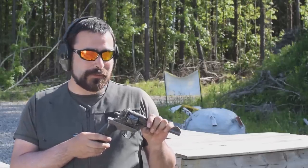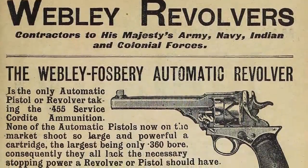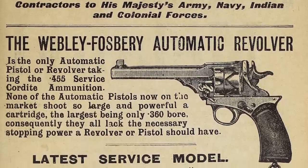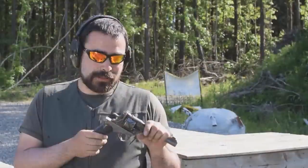But come wartime, you could put .455 in it, and some people were desperate enough to get something. So a few unlucky individuals ended up with the joyous task of having to maintain one of these blasted things in some of the most trying conditions of the early 20th century.